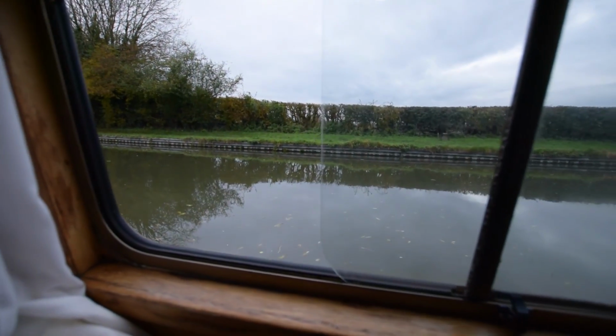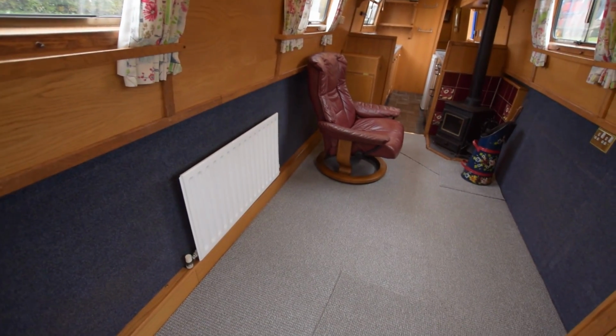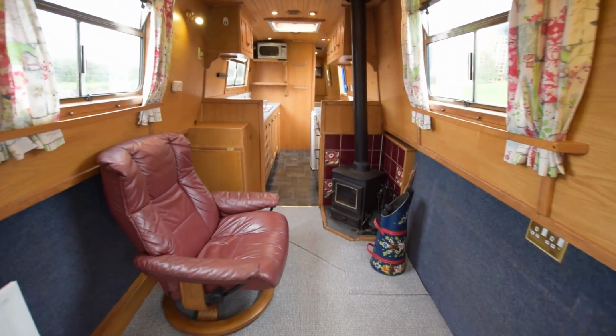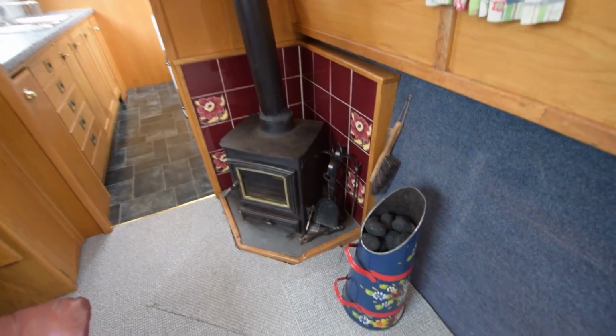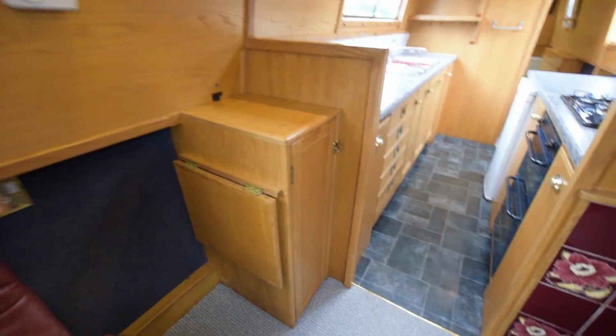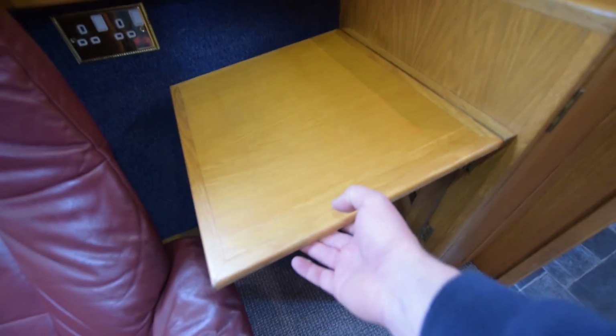Now all the windows in the front half of this boat are bus style. They're hopper openers, but they also have sliders like that. So getting air through the boat will not be a problem when it's warm outside. And all the windows in here have double secondary glazing as well. The radiator you saw there, one of 4 on board, is heated by a diesel-fired Marque system, and that Arrow solid fuel stove heats the boat as well.